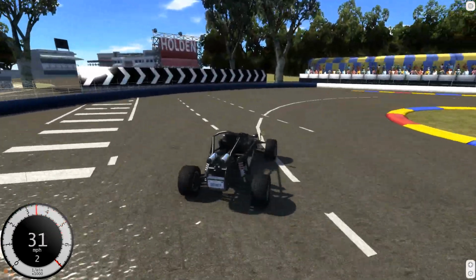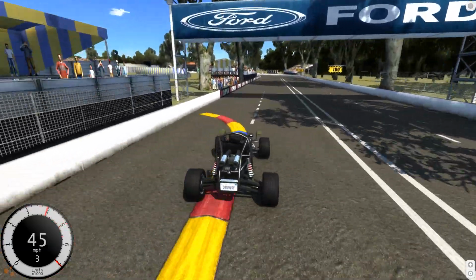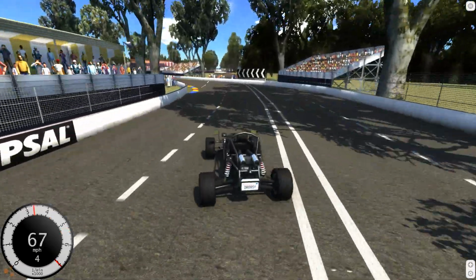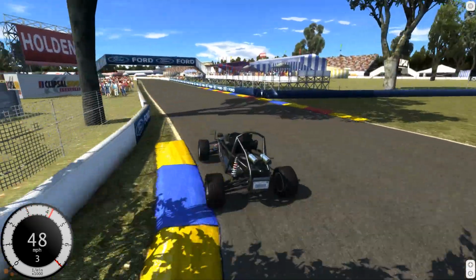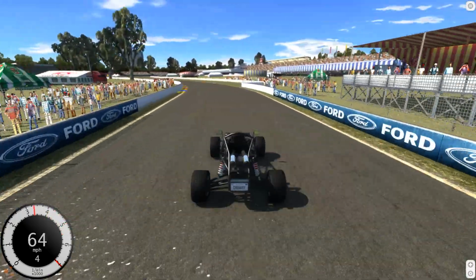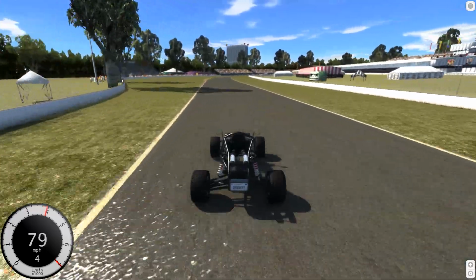Under braking, it's not terrible. It gets stopped from about the same distance as the Polo did, but it's going a little bit faster, so the brakes are a bit better on the buggy. It's a little bit easier to get stopped. We don't have huge understeer problems either through these corners. The problem is the twitchiness of it. I hit the curb, got an oversteer moment going on there. It's so easy to have a crash when you do that.